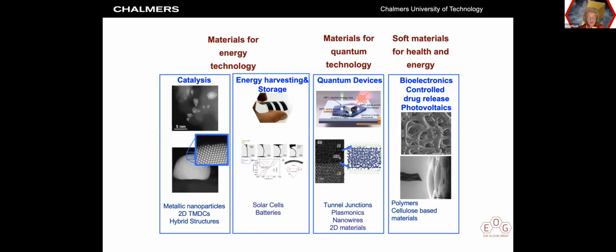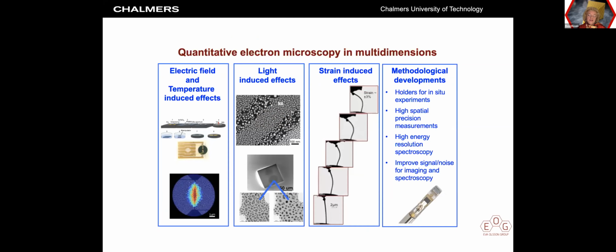So the type of materials that we are studying doing the in-situ microscopy are materials for energy technology. We have materials for quantum technology, and we also have soft materials for health and energy that we are studying. And as mentioned in the beginning, we are studying the effect of electric field, temperature, light, and also strain on the properties as well as on the atomic structure.